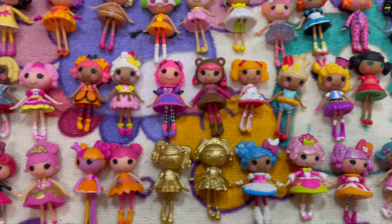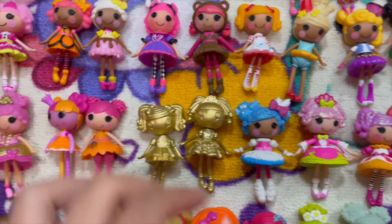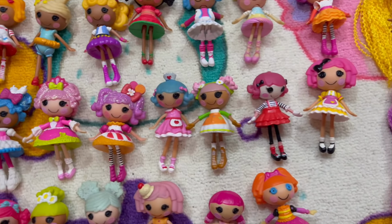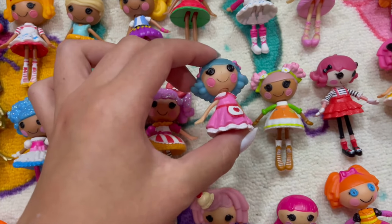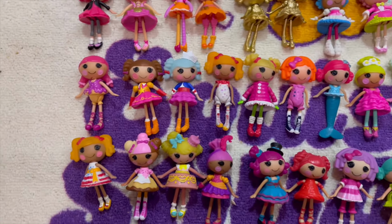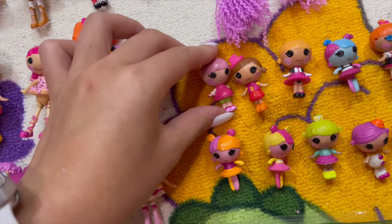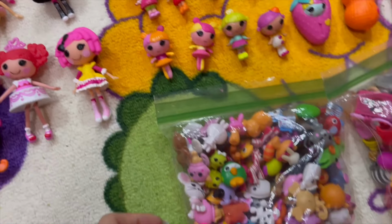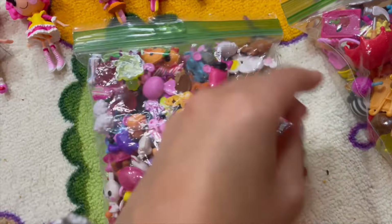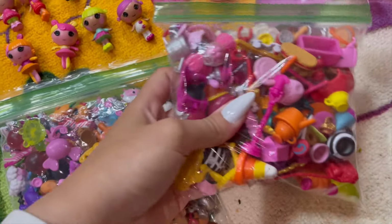But so many. We even have these limited edition gold ones. This was one of the newer series. It's the glittery. This is my favorite one. This was Rosy Bumps and Bruises. But just got so many of these. And we even have the little sisters over here. And then as well as that, here's all of the little pets. Super cute. I'm just keeping them in these bags for now, and then their accessories as well.